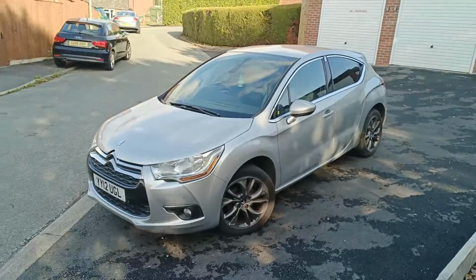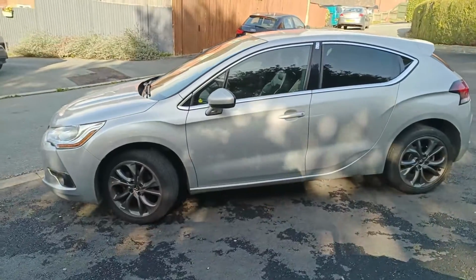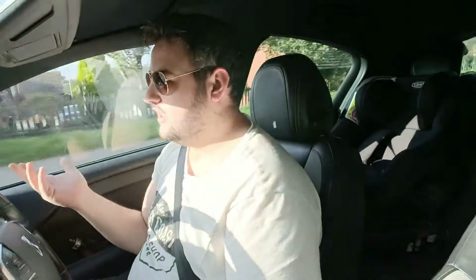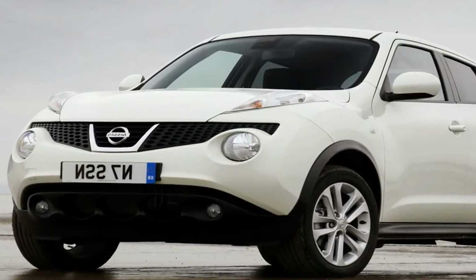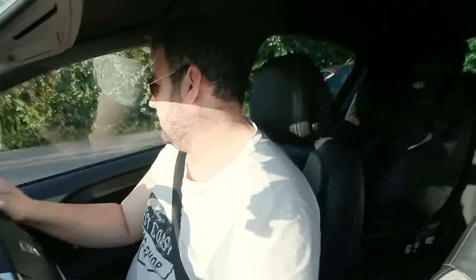My name is Owen and we are driving something a little bit more unusual to the channel. In fact, it's a lot more unusual to the channel. This is a Citroen DS4. It is the crossover of the DS3 stroke Citroen C4. Its competitor is the Nissan Juke. Stupid, like double bug eyes. Which you can kind of see why if you've ever sat in a Nissan Juke. It's very similarly laid out, which of course this car's technically somewhat identical to the Nissans.